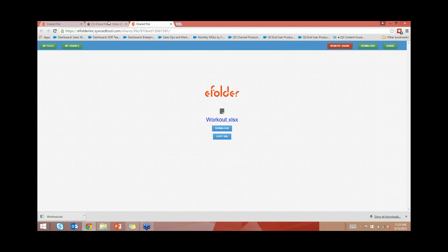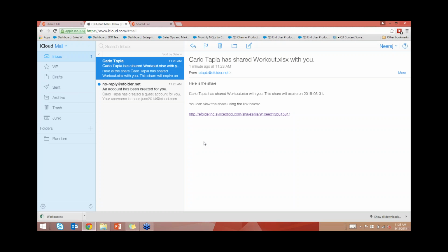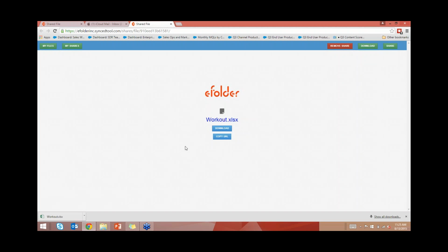Oh, it hasn't expired. So anyway, the demo here is that basically you can do a secure share with an individual, share out a file or folder, and they're going to have credentialed access to this. But if somebody tries to access this just as a public URL, they're not going to be able to access it.